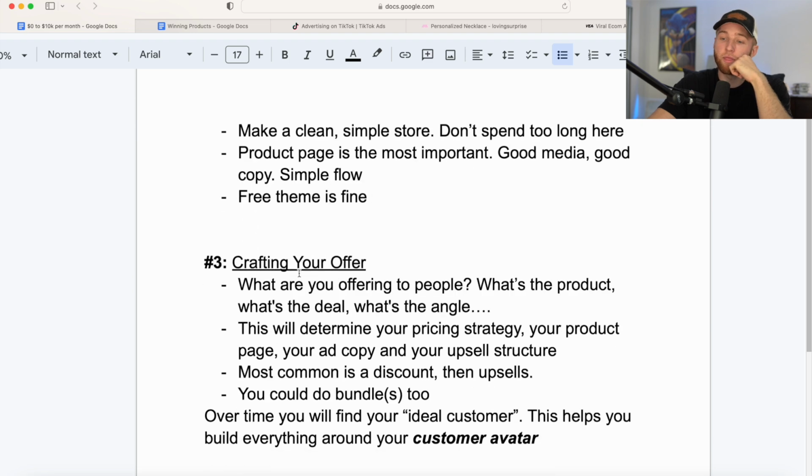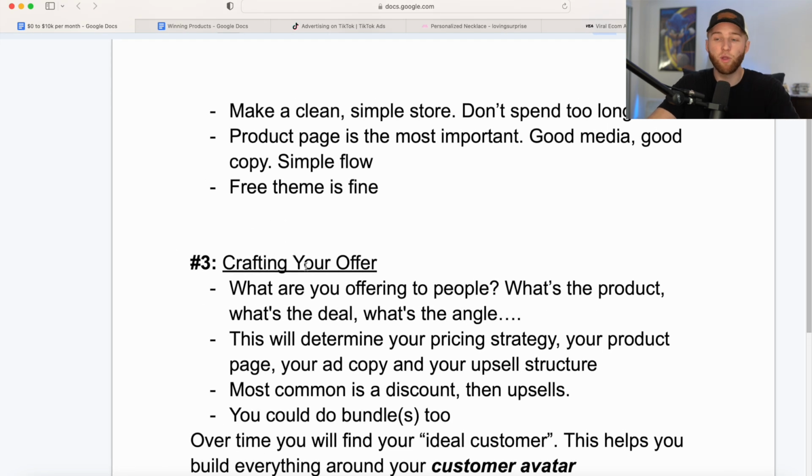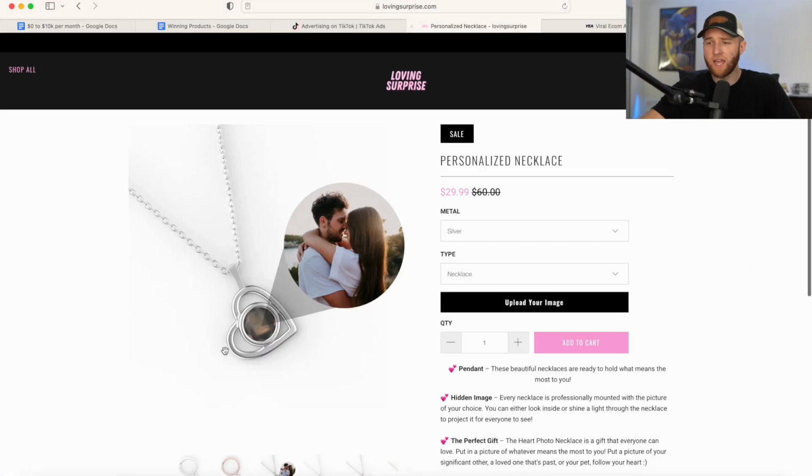Number 3, underneath proving the concept, you have to craft your offer. Most people aren't doing this. What are you offering to people? What's the product? What's the deal? What's the angle? Over time, you'll get more clear on this. This is what's called understanding your customer avatar, your ideal client, if you will. A lot of people in the internet marketing space use that term. This is where you understand who you're targeting. I'll give you an example. These necklaces. Who's qualified to buy a necklace? Anybody with a freaking neck, right?